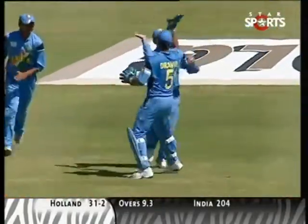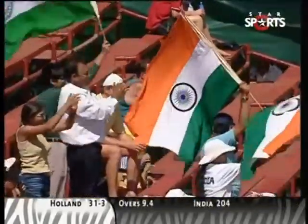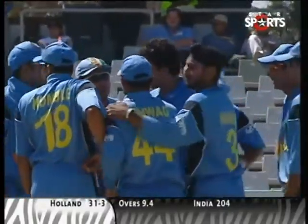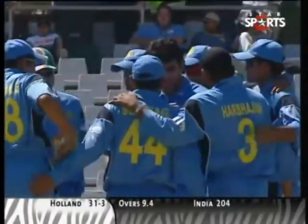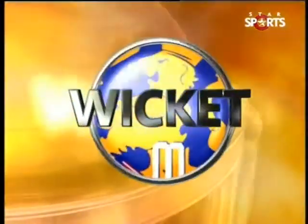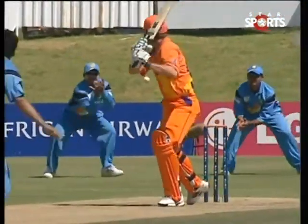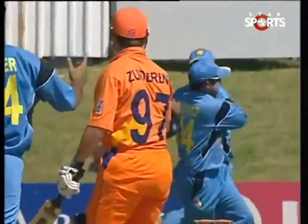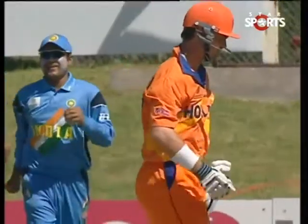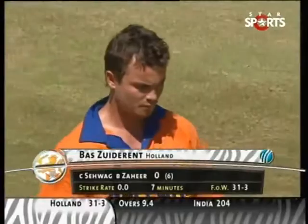Out, caught at slip. This is good cricket to watch. Zaheer Khan, one of the few Indian bowlers who can bowl with pace even when the ball is full in length, getting the batsman to drive. There was a bit of speed behind it. The edge flew, and just watch Virender Sehwag taking this catch. Easily done. It's flown to him quite quickly, but he was always going to catch it. His second catch of the innings. Good cricket by India. Holland 31 for 3.